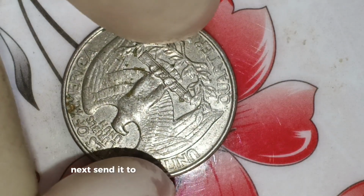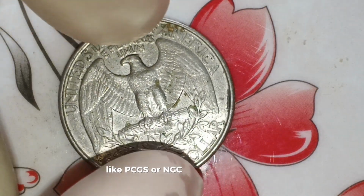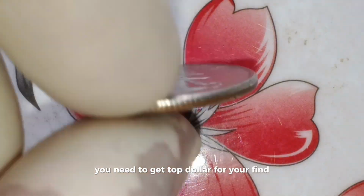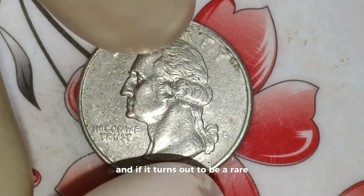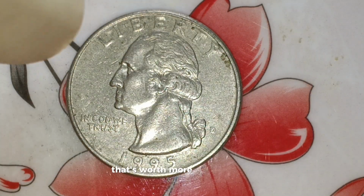Next, send it to a professional coin grading service like PCGS or NGC. A certified grade will give you the proof you need to get top dollar for your find. And if it turns out to be a rare error coin in high grade, you might be holding a piece of metal that's worth more than a house.